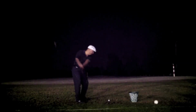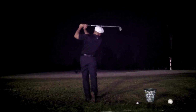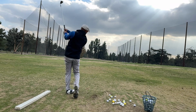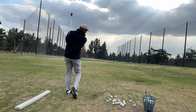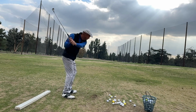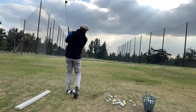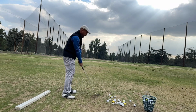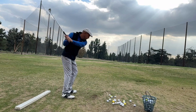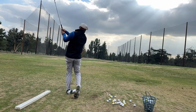I just felt so great. Now, I've talked about feeling the throw and getting the arms involved, and that's the natural way I want to hit the ball. This is an unnatural feeling for me, but I think we can see from these slow motion swings that I'm actually clearing my body a little bit more by not getting my arms involved too soon.